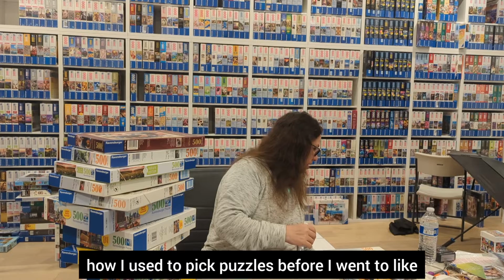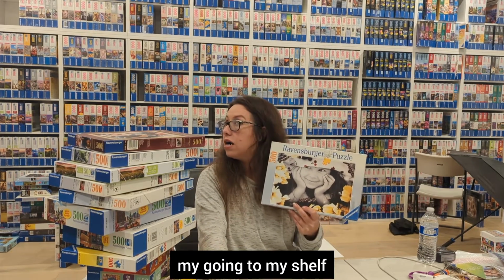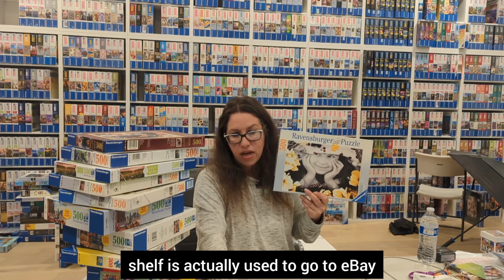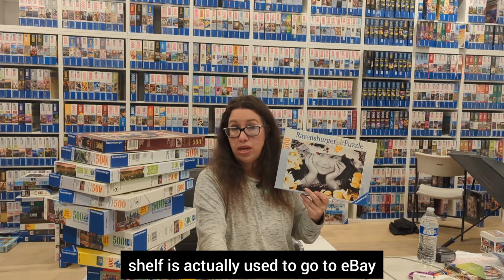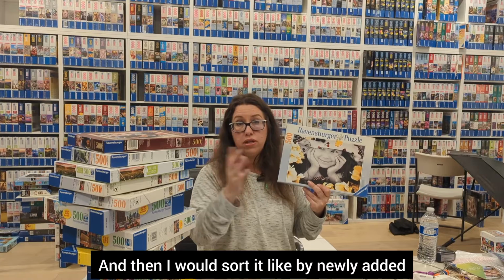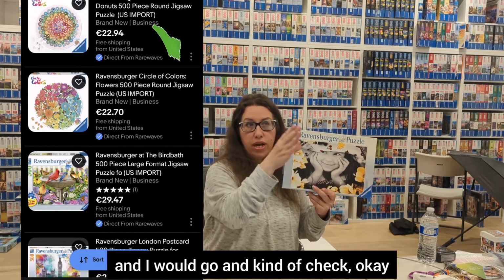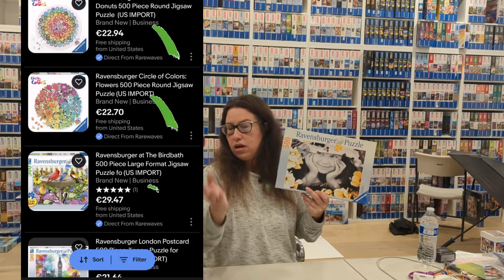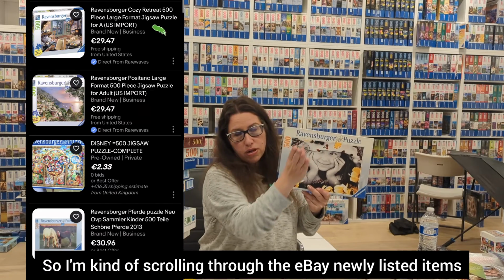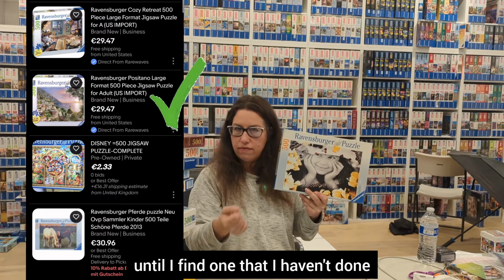Now, going back to how I used to pick puzzles before I started going to my shelf and picking one from every shelf, I actually used to go to eBay and search Ravensburger 500, and then I would sort it by newly added. I would check, okay, let's look at the first one, I've done it, then the second one, third one, so I'm scrolling through the eBay newly listed items until I find one that I haven't done.